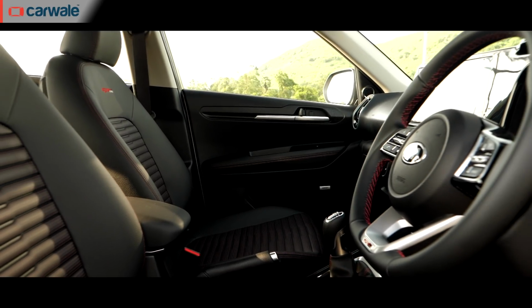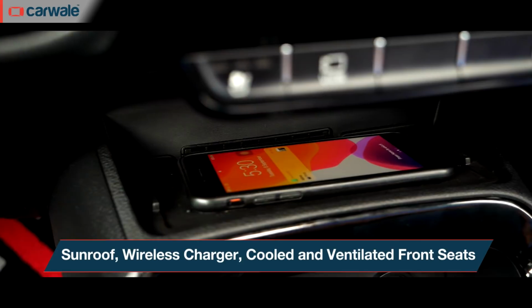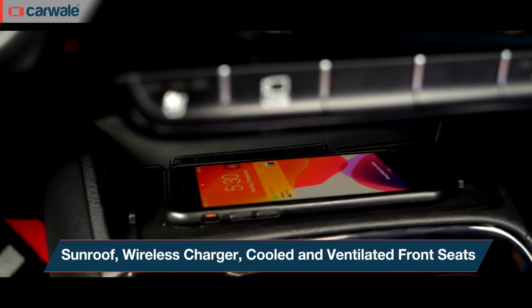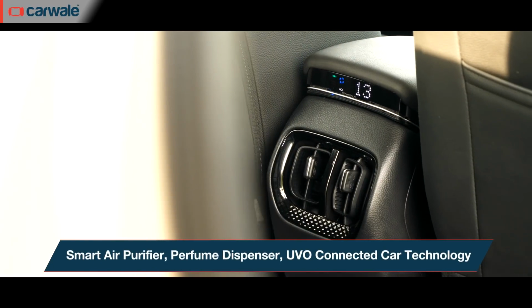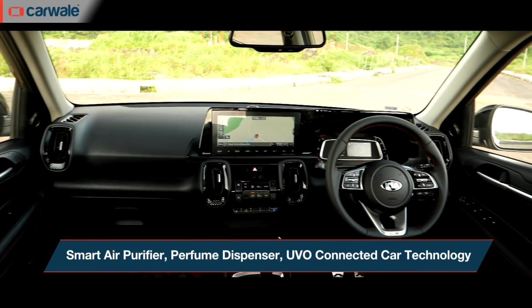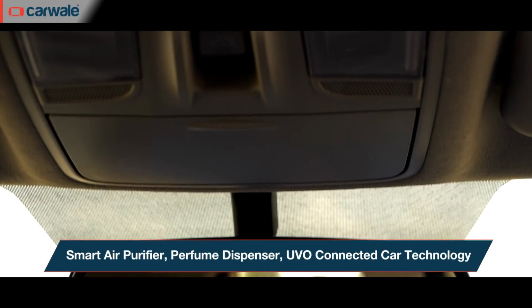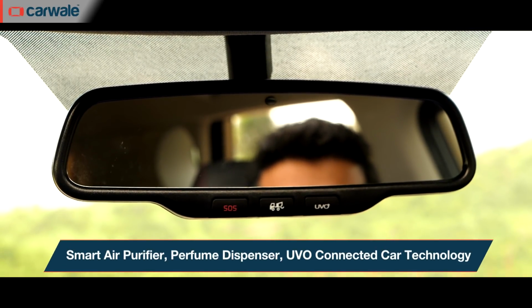The Sonet also gets a barrage of other interesting features. You get a sunroof, wireless phone charging with cooling function, front ventilated seats, smart air purifier with virus protection, yes, you heard that right, perfume dispenser with 3 fragrances, UVO connected car technology with 57 features and more. The Sonet also gets voice commands. Now while that's a fairly common feature, in the Sonet it does a little more.